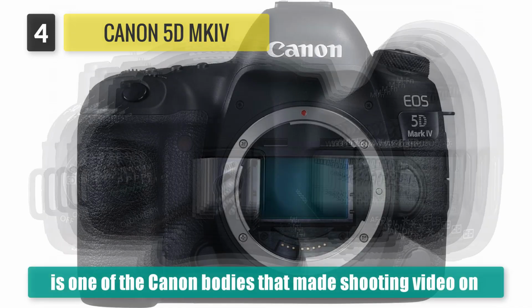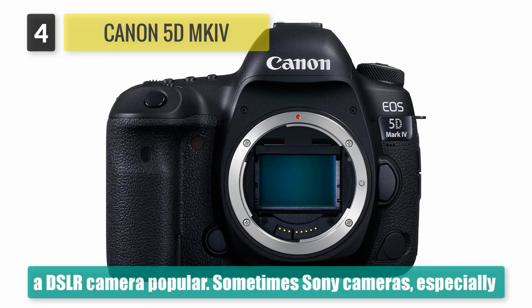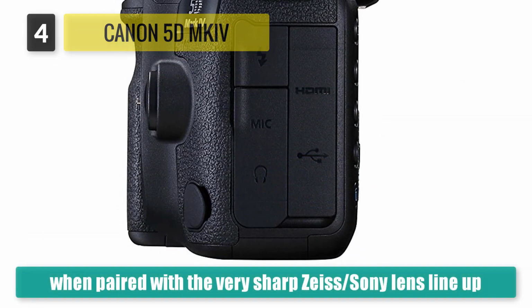Sometimes Sony cameras, especially when paired with the very sharp Zeiss Sony lens lineup, can feel ultra sharp, which comes closer to a National Geographic video feel rather than the film look.